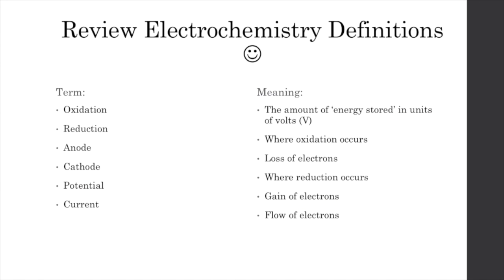Finally, before we start discussing a bit more on electrochemically based sensors, I'll let you review these concepts. Please note that the definitions are not paired with the correct term. It's your job to do that. Please pause the video at this point and try to match the term with the correct meaning. Go ahead.